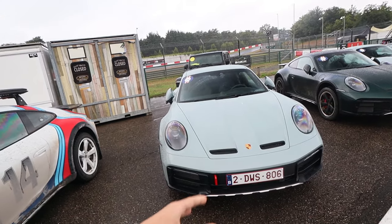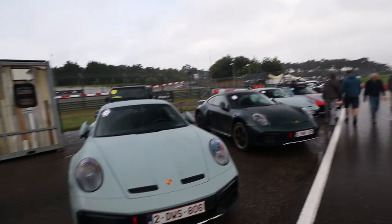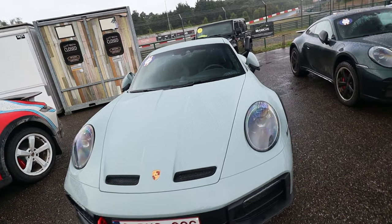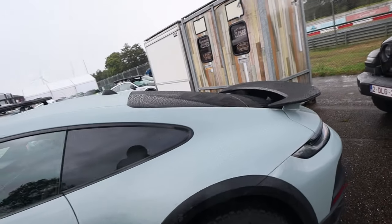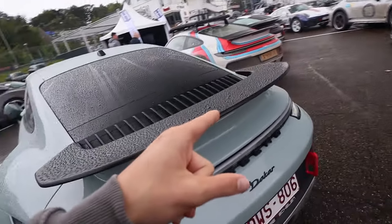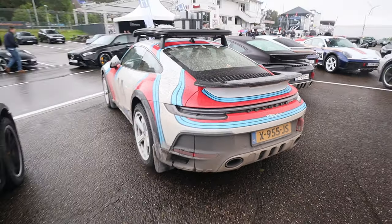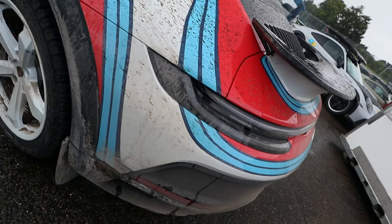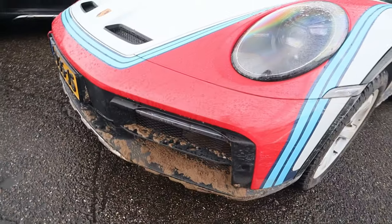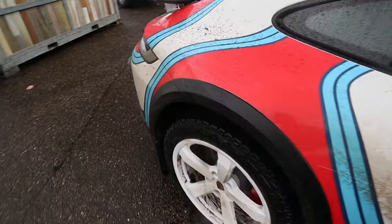So these are 10 to 20 Dakars from Porsche who just did the rally. This guy took it pretty easy. You can see how clean the car still is. But then if you look next to it, we've got this Dakar, which is properly used, you can say. Look at all the dirt on the sides. It was just eating mud. Look at that. It's good to see these cars being used for what they were made for.